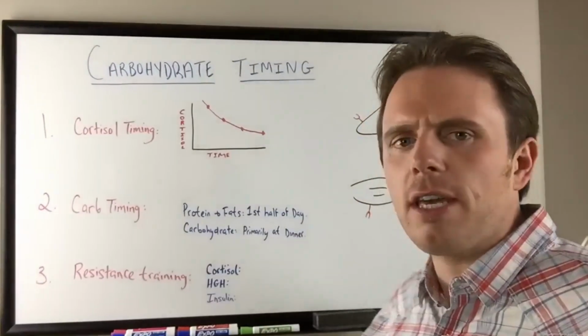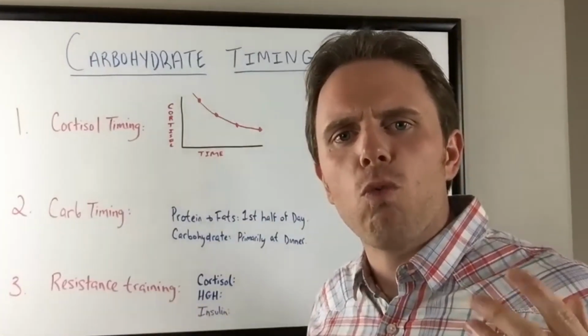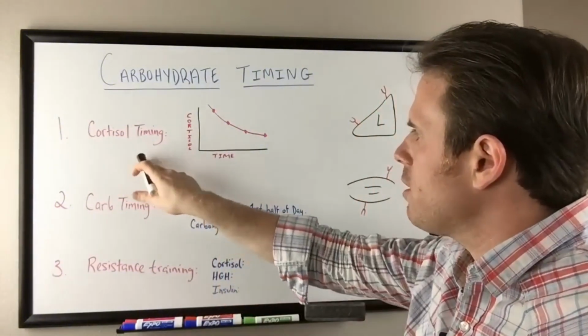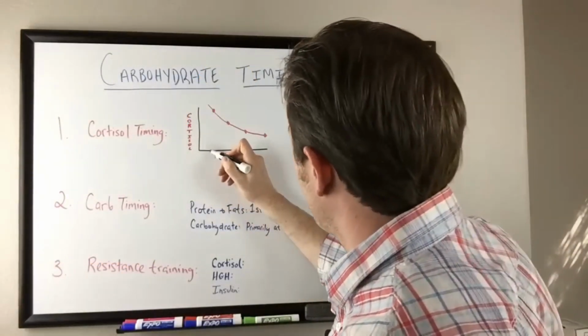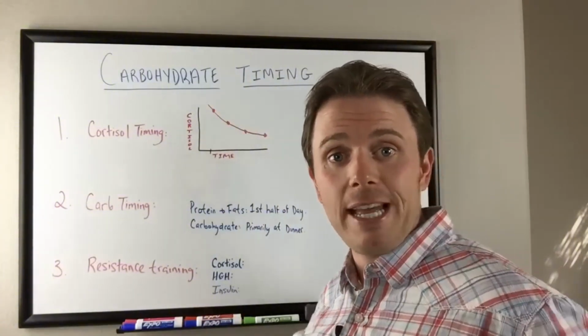So let's take a look at the ideas behind it and some of the physiological rationale for why you may do that. First off, we have our cortisol timing, or our cortisol rhythm, which is a natural rhythm throughout the day based on light and dark cycles. Essentially, right around 6 a.m. is typically when our cortisol is the highest. That gives us energy to get out of bed.